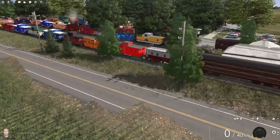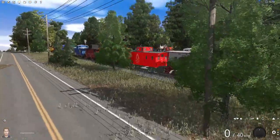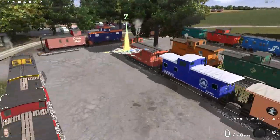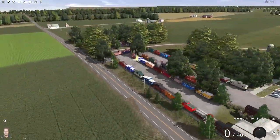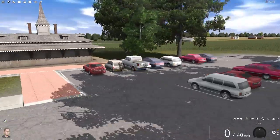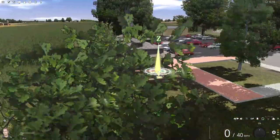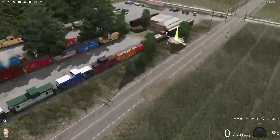To the best of my ability, I have tracked down every single caboose that is at the Red Caboose Hotel, and I have placed it in here. I've even got some really weird ones, like over here, the Lionel Caboose. Over here, we got the Toy Train Museum. It's actually just a station. However, I like the little cupola thing on it better than what was there, so I actually replaced it with that.